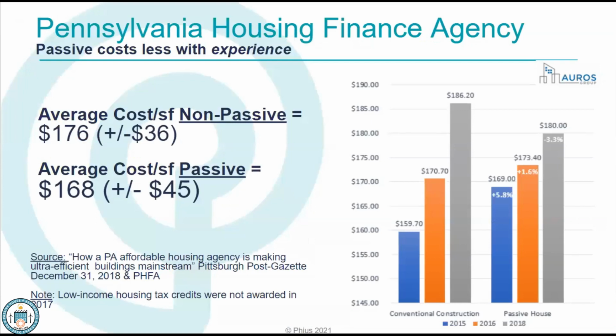Let's see. Pennsylvania has quite a bit of cost data available now. They started their program a little bit earlier as well. They have their first funding opportunities available. So with experience, the passive projects are costing a lot less than even the regular projects that are not passive. So it's not necessarily about increased cost anymore with those projects in Pennsylvania. It's looking at where are you putting your money, where are you investing.